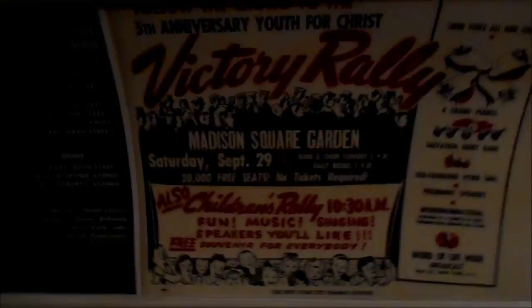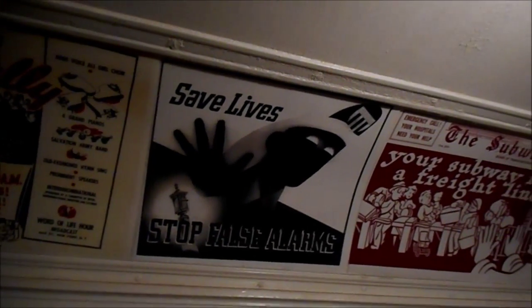I think those lit up the tunnel and then over the bridge, so I'm guessing it will be on a bridge. It will probably turn to green. The old advertisements. Madison Square Garden. I love this new camera I have.